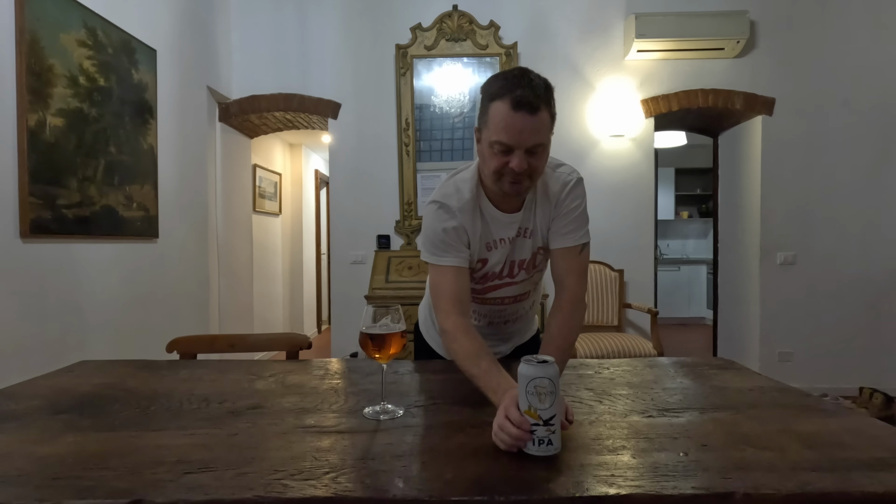It's really cool. A little bit more carbonation needed, but essentially it's a 5% ABV American IPA. 7 out of 10. 7 out of 10 from Real Ale Craft Beer.